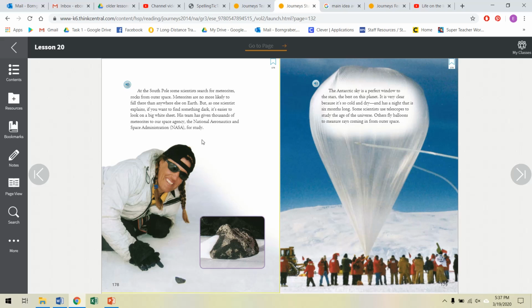So it's easier to find them because it's white, and if you're walking along on the snow, you can see this really dark rock. It's a lot harder to find these if you just went outside. It might just look like any rock.